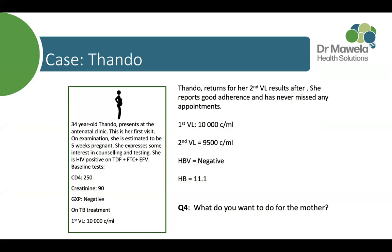And she says, I'm still adherent, I'm okay, and there you are. So you've got your first viral load, which is 10,000 copies. You've got your second viral load, which is 9.5 copies, and the hepatitis B status is negative. And then also, the HB is 11.1. So in the context of a viral load, that shifts basically from 10,000 to 9.5. It has dropped.